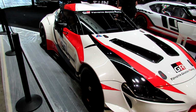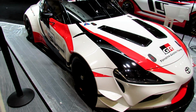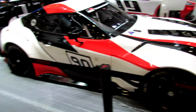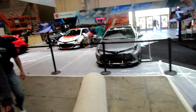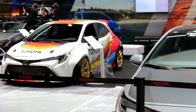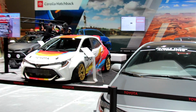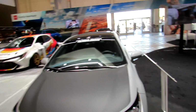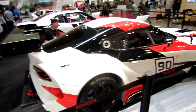This is like a brand new race car, I suppose. It hasn't been used at all. This is the brand new Toyota Supra body. Look, it's pumping and a Corolla. That's what I mean with their new cars. They try to modify the new cars to show people that there's potential in the brand new cars, which I don't really know because I don't want to cut up a $30,000 brand new car that's under warranty.